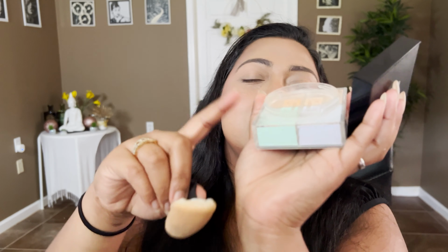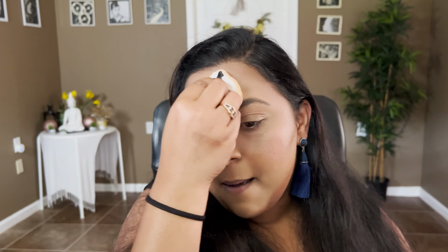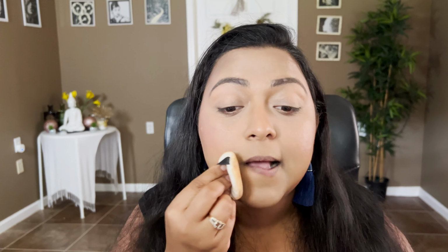For the powder, I'm using this Givenchy Prisme Libre powder, and this one I have in the shade 4. I am in love with this powder. So yeah, there's nothing more to say about it. I really feel that the powder puff with this powder combination is absolutely breathtaking. I absolutely love this powder. Yeah, but I'm super excited to see what Natasha Denona also comes out with for this year. Because I'm going on fewer palettes this year, I definitely want to get the palettes that really call out to me.